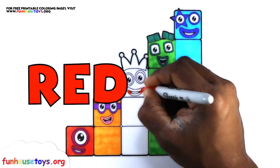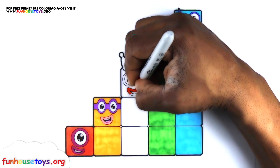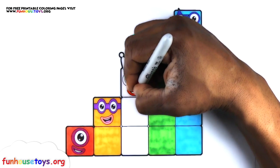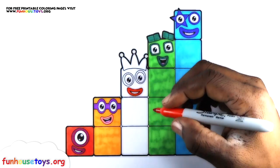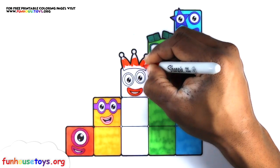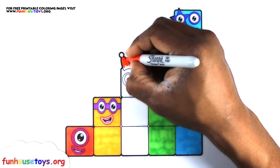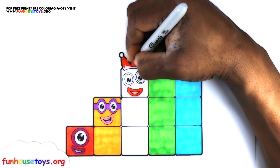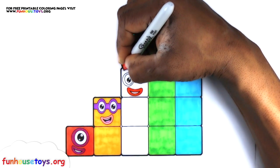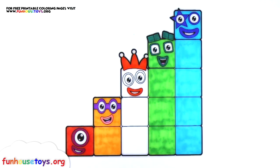Red. Yes, we know the Muffin Man, the Muffin Man, the Muffin Man. Yes, we know the Muffin Man who lives on Drury Lane. Do you know the Muffin Man, the Muffin Man, the Muffin Man? Do you know the Muffin Man?